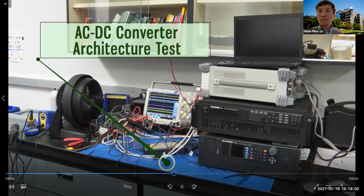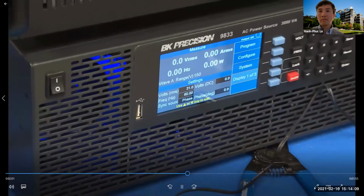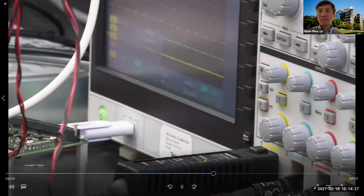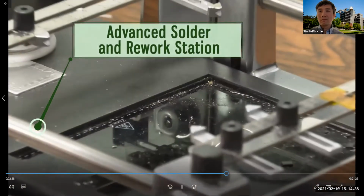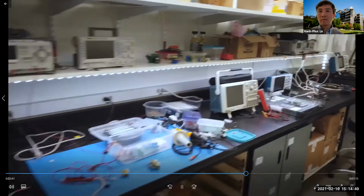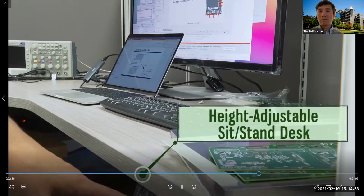This setup is to test a new AC-DC converter architecture that can directly rectify a high AC input voltage to a low DC output voltage without using bulky transformers. On this bench, a new power converter to provide more efficient power delivery for future 5G base stations is being tested. This research work focuses on high performance, efficiency, scalability, high power density, and fast transient response. The laboratory has an advanced solder and rework station for electronic hardware implementations and experiments. Making the study and working environment as enjoyable, comfortable, and productive as possible is a key driver in building the infrastructure in the iPower3Es lab. This includes equipping every graduate student with a height-adjustable sit-stand desk, ergonomic chair, multiple monitors, modern laptop, and individual cubicle.